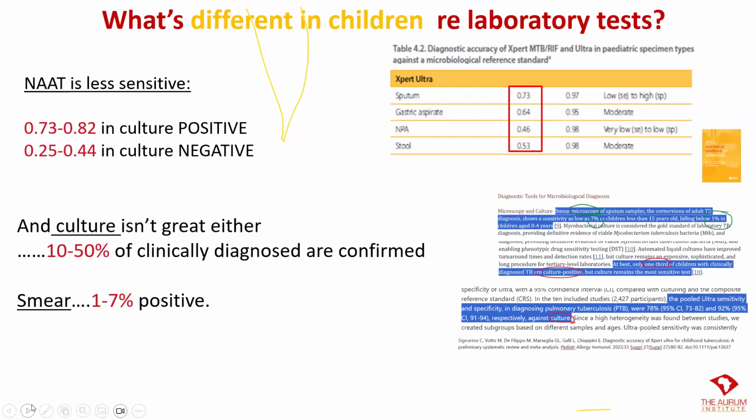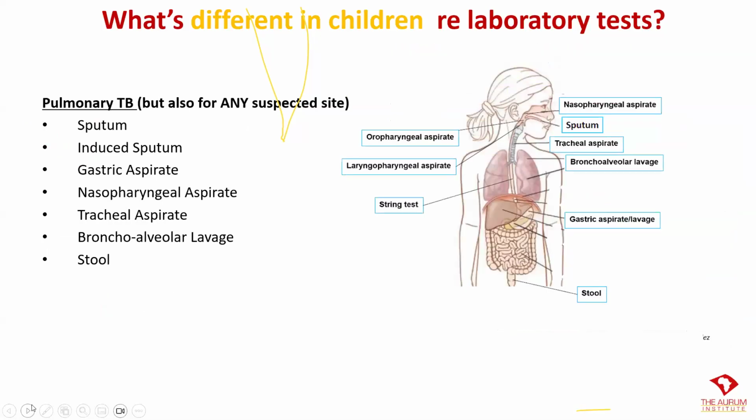It's very helpful if it's positive, but again, only around 35% of kids who have got TB will actually have a positive GeneXpert or NART test. And a smear is just wasting your time completely. Only 1 to 7% of kids who've definitely got TB will have a positive smear. And you'll see that in the new guidelines, we actually recommend not sending a child sample for a smear because you're wasting sample. It's a lot of work for the lab. And I think I've seen 2 positives in children under 10 ever. So it's usually a lab error if you find it positive in a child.